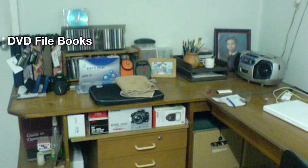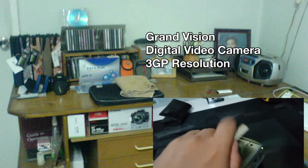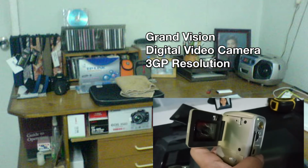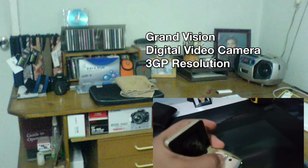Back then, all my files were backed up in CDs and DVDs. I still use a DVD player for music. And this was my first digital video camera. It only shoots in 3GP resolution.